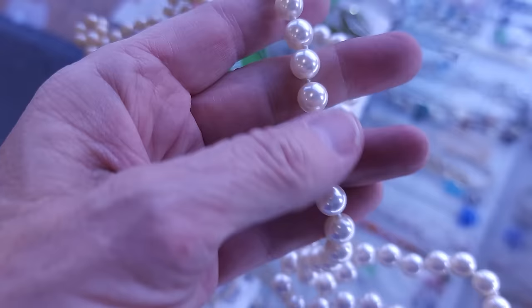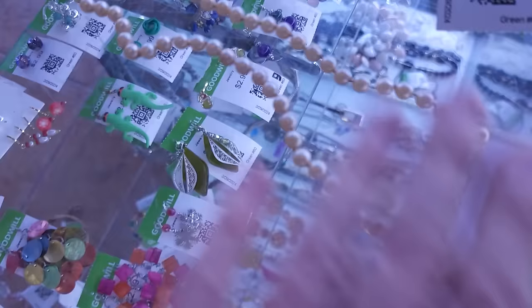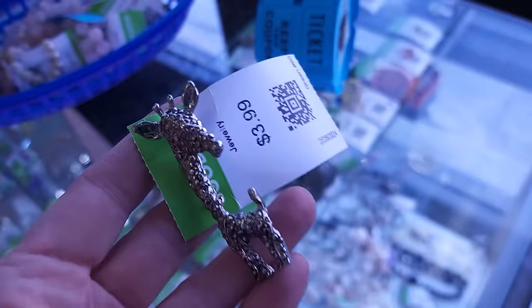These are really piquing my attention though. Look at the clasp on this. And it is marked. Oh, what does that say? Marvella. These are Marvella, $7.99. We're gonna go ahead and get that one. And I found these fun cat earrings that I'm gonna go ahead and pick up for $2.99. And I also found this little guy. Yeah, he's super cute. He's coming with me too.